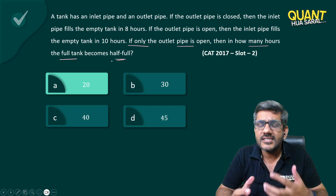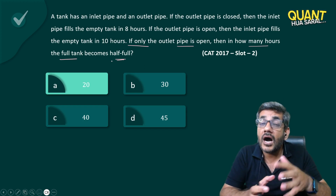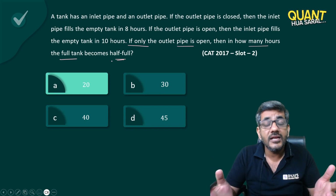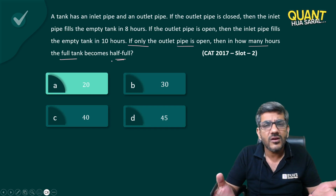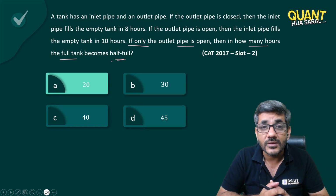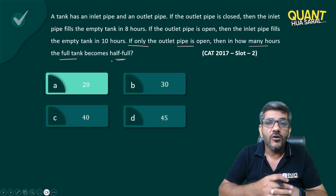Try to understand the psyche of the question paper setter. Why did he ask you to become half full? He might have given in what time the outlet pipe will completely empty the full tank. Why is he asking for half? When everything has been done by a student, he can even calculate half of that as well. Probably he wants you to make that silly mistake of finding that 40.